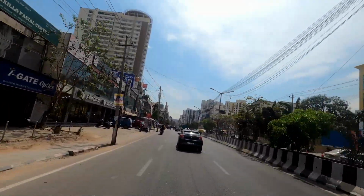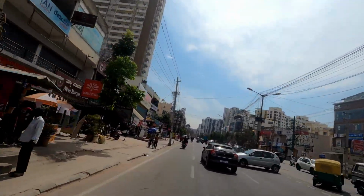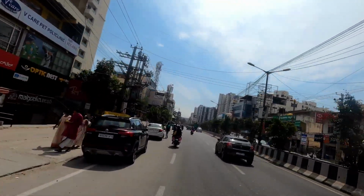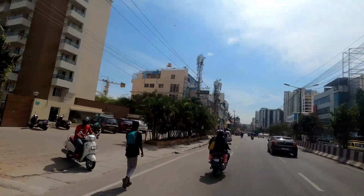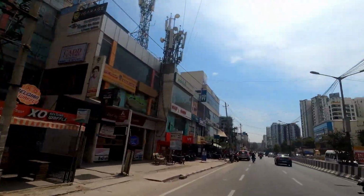The weather is pretty Bangalore weather. Let me do this. I shall check out all the plots on Sarjapur Road and probably talk about it.